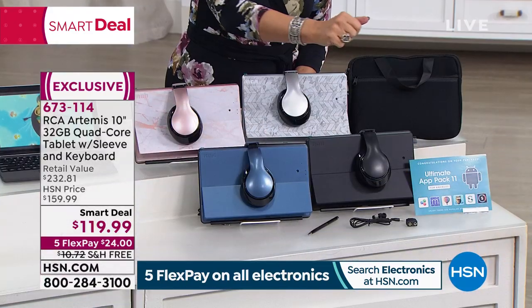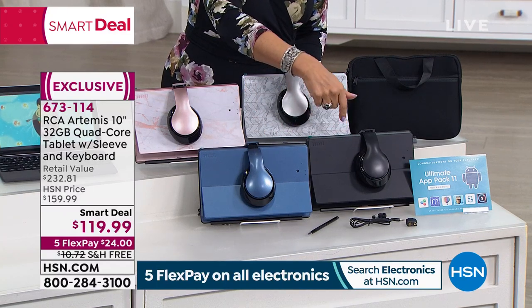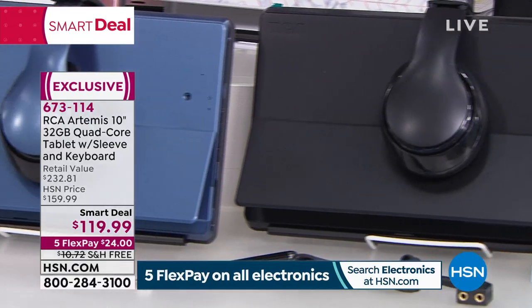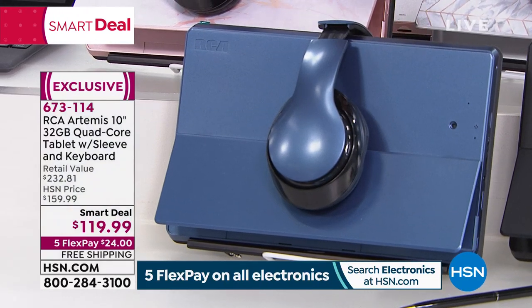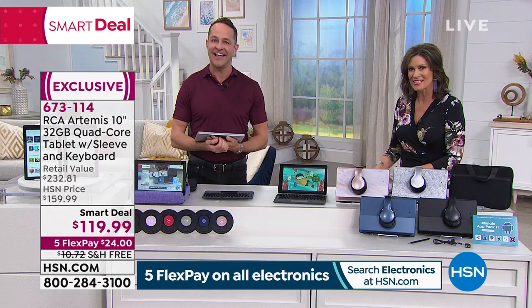In addition to that, we have your classic black. Black, I only have the final 200 now if you want it in the black. And the navy is my second favorite, since if I can't have the sage, I want the navy. Because look at it, it's almost like a pearlized look. These are gorgeous. This is the newest design from RCA. And Aaron Berger's joining us to show us how it works.